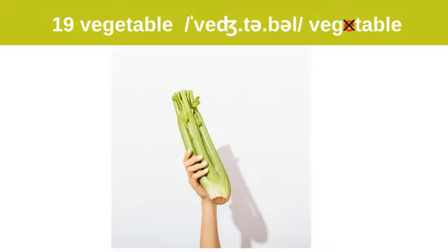So let's look at the first one we have, which is vegetable. Not "vegetable" with every syllable. If you say it that way, you sound a bit like a robot. So don't say that. Say vegetable, with the second E missing.